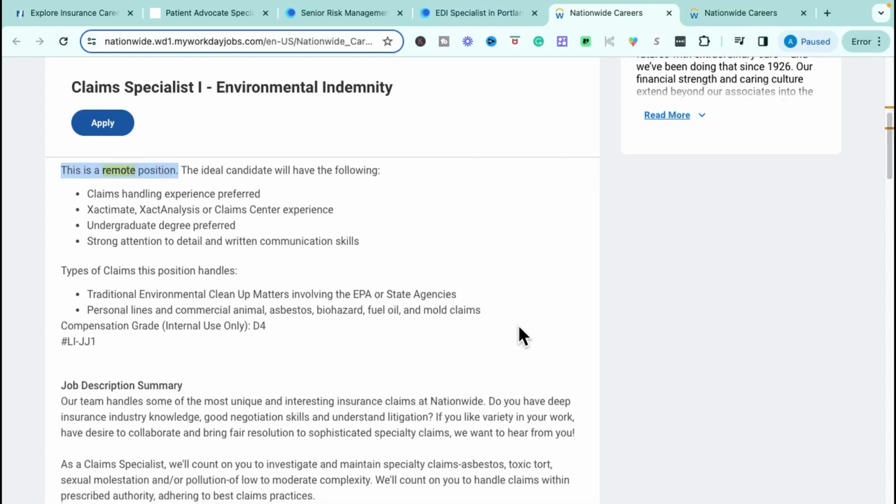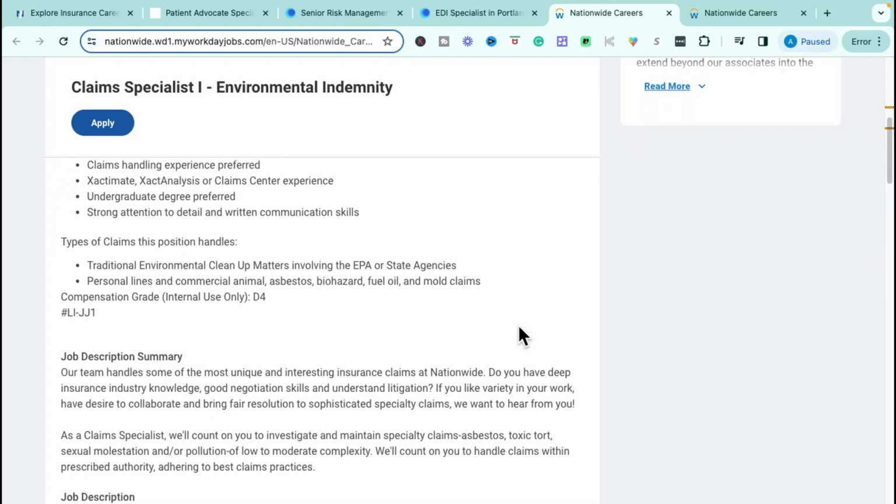Now, the types of claims that you will handle in this position are traditional environmental cleanup matters involving the EPA or state agencies, and also personal lines of commercial animal, asbestos, biohazard, fuel oil, and mold claims. So you'll be handling a lot of environmental claims, right?